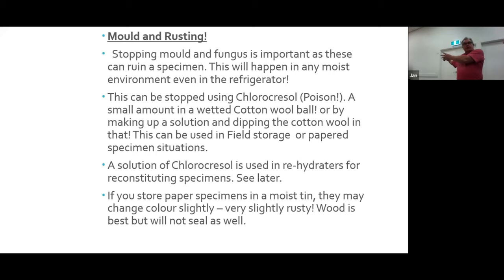Okay, so let's say that you've field pinned your specimens. Now, some people actually like to keep a few wet bits of paper or cotton wool balls in there, okay, to keep them moist. The moister you keep them, the easier it is to pin them when you get home, okay? But in the middle of those cotton wool balls or in the paper, they'll just put a few grains of chlorocresol so that the air is actually a humidity of water vapour and chlorocresol vapours, which will stop the fungus growing, okay?